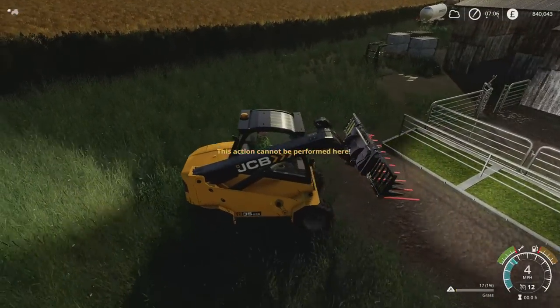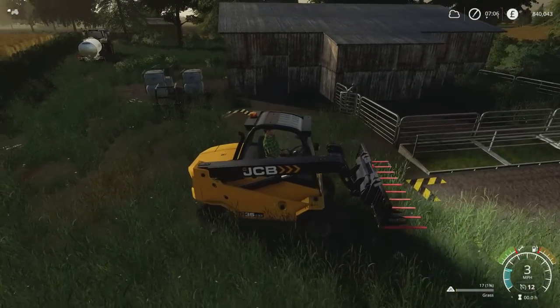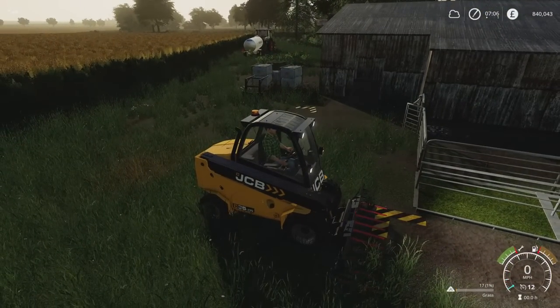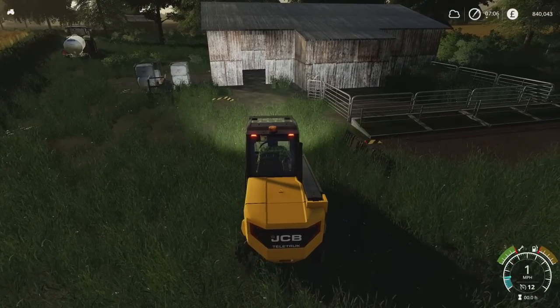That's obviously full again, which isn't too bad. We'll drop that down. We'll move the wool bales out of the way. Then we'll head off and do those.